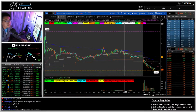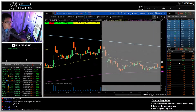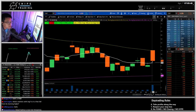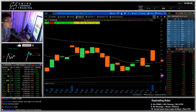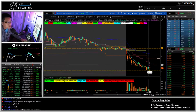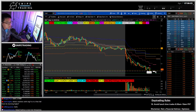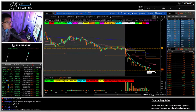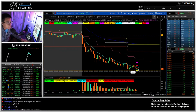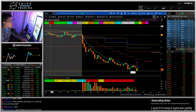CBAT looks like it's probably not gonna go anywhere. Had a gap up, just faded back down, fill the gap below, so it's probably dead. You might have a small bounce. This line is the previous day close or previous day high. This gray line, you might get a little bounce there. But I don't think it'll go anywhere today.